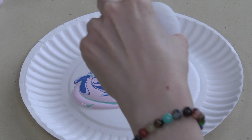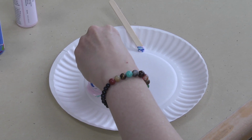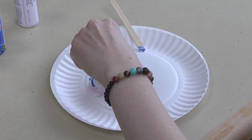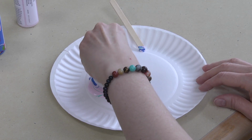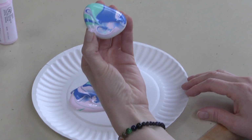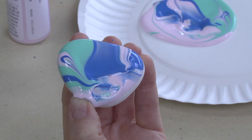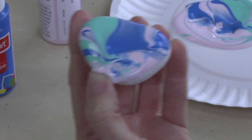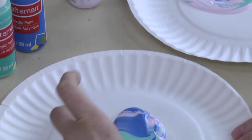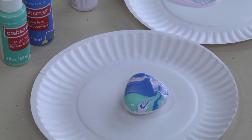Slowly dip your rock into the paint and press lightly on the rock. Lift your rock out of the paint to see your newly designed exoplanet. Make sure you let your rock fully dry for a few hours. Now your exoplanet rock is complete.